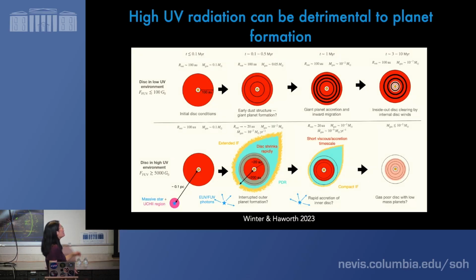Theories suggest that high UV radiation can be damaging to planet formation. What can happen if you're too close to a massive star is that the UV radiation will cause a process called photoevaporation, where the disk starts to lose material from its outer regions. That's not great for planet formation in principle, because it'd be like if you tried to build a house with a bunch of bricks and someone was carting away those bricks while you were trying to make the house.